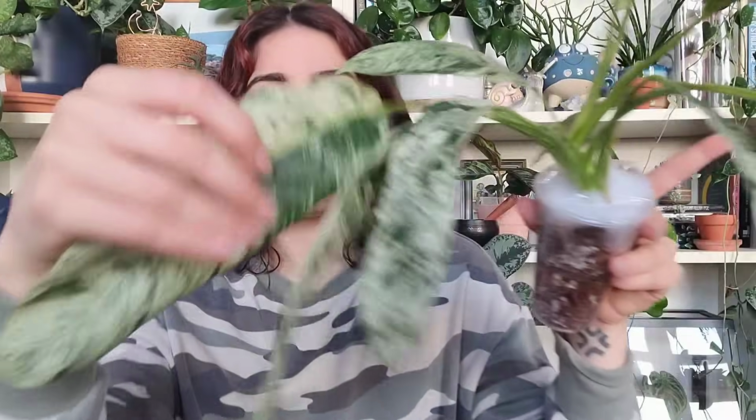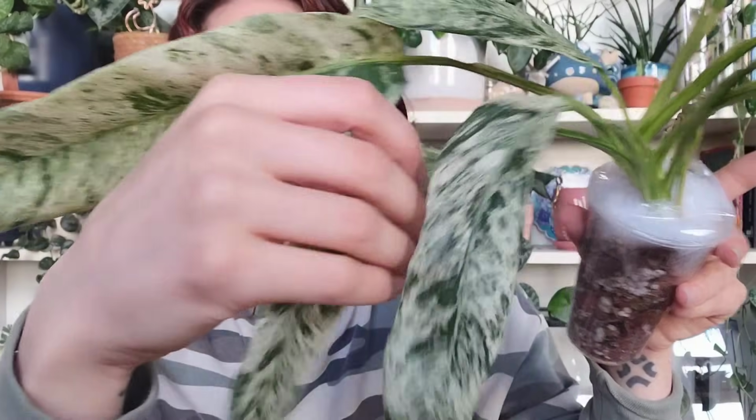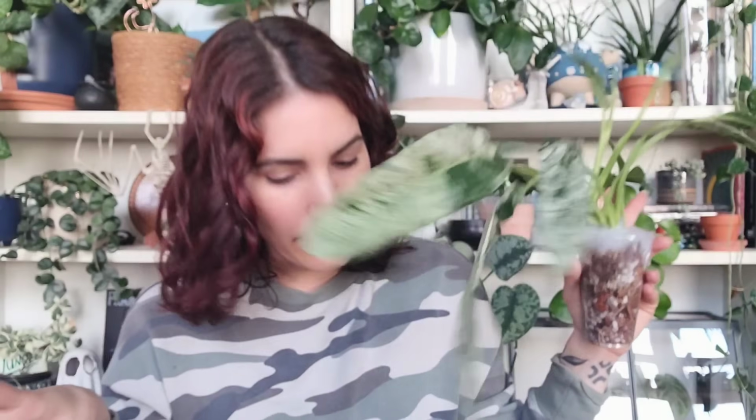I just like to let my plants chill for a while. This thing just went through a whole lot of stress, so I'm not trying to stress it out even more by disturbing the roots right now. Thankfully this one is okay. I'm not gonna cry about the aurea because I already have like 6 aureas. So it's not like the end of the world. It's disappointing, but it's not the end of the world.